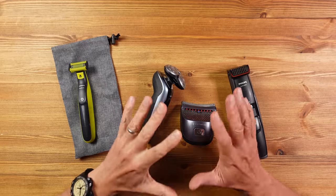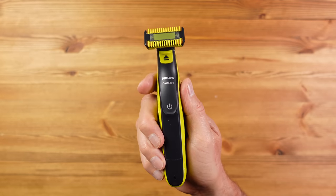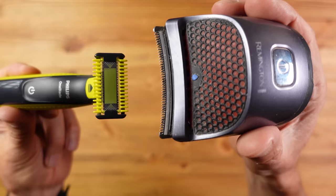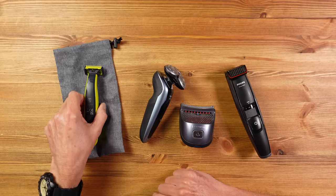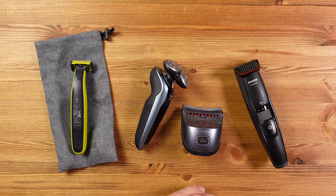The Philips One Blade system did a great job of replacing the three much heavier razors I normally use, saving space and loads of weight. The only downside I could see was that it takes longer to shave my head with this because the blade width is much smaller. So I'll continue to use this for travel without hesitation and use my original gear for when I'm at home just because it's quicker.